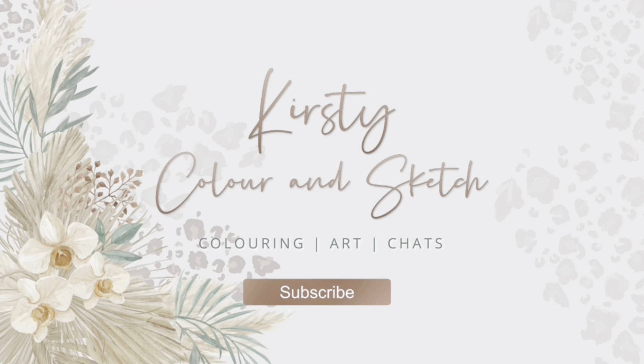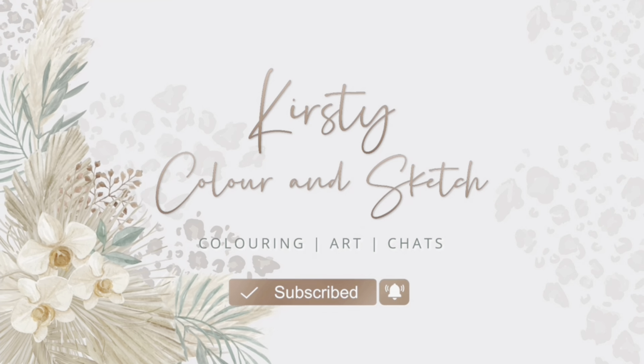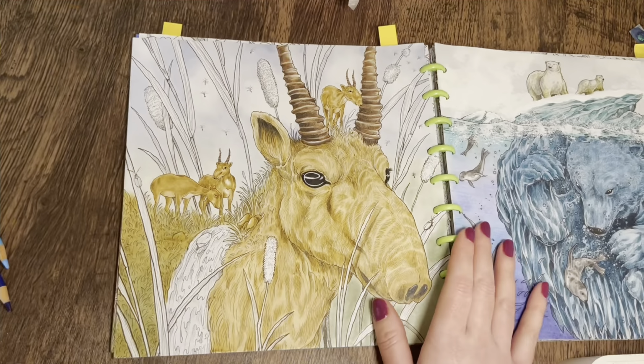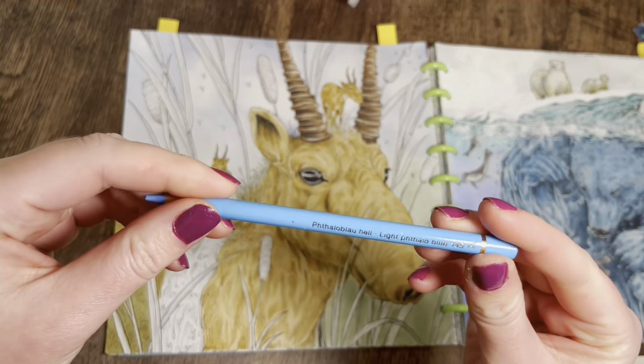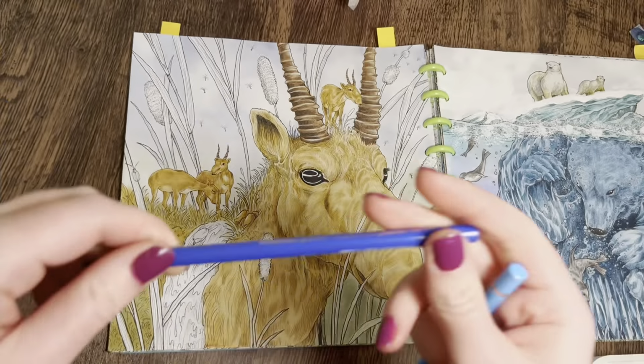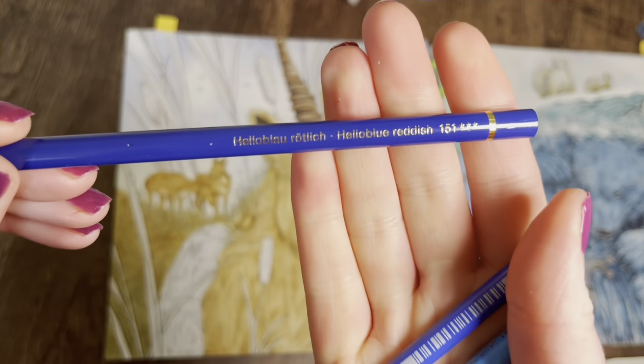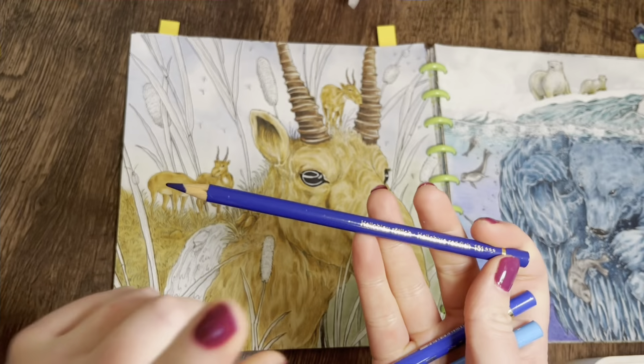So this is part 3, our third and final part of the colour along in Kerby Rosanes Fragile World, and this is the antelope page. Unfortunately I've had to do a voiceover for this one because the children are just too noisy. They're on holidays from school, so I hope you don't mind the voiceover on this one.